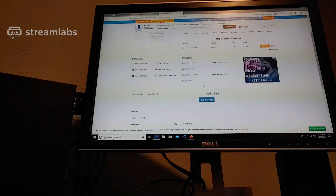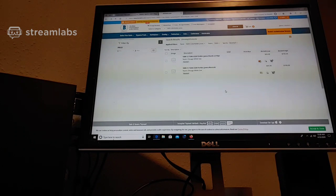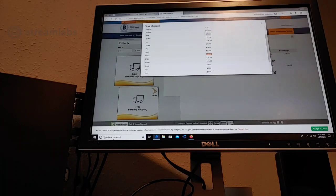So I could have sworn you can go in here and it'll have a value for the graded version. Maybe I'm clicking on the wrong thing. It's been a while since I've done this. Oh, right here, I believe. So this says book value. A 2 is good condition. So this says $40 in this condition.